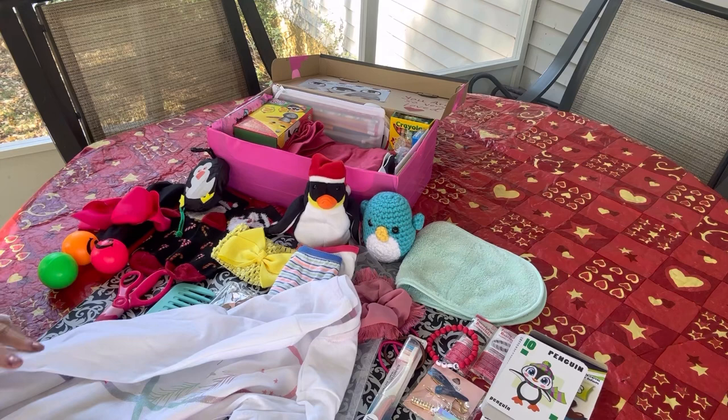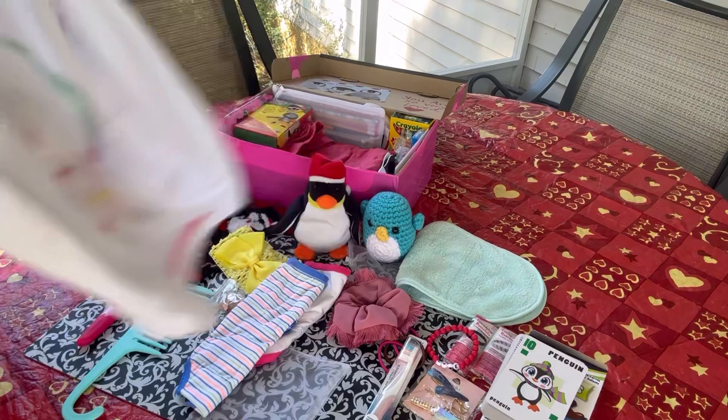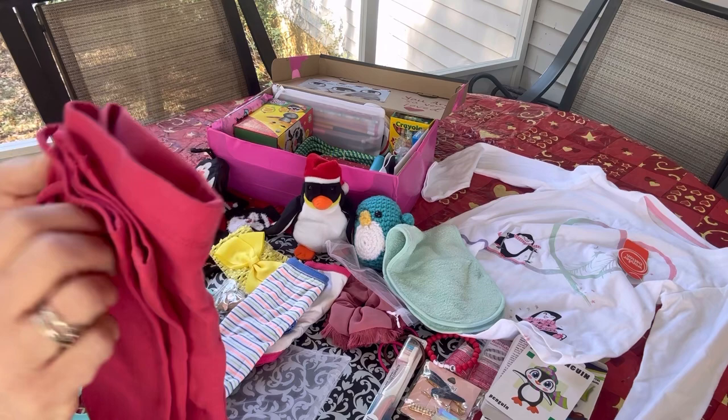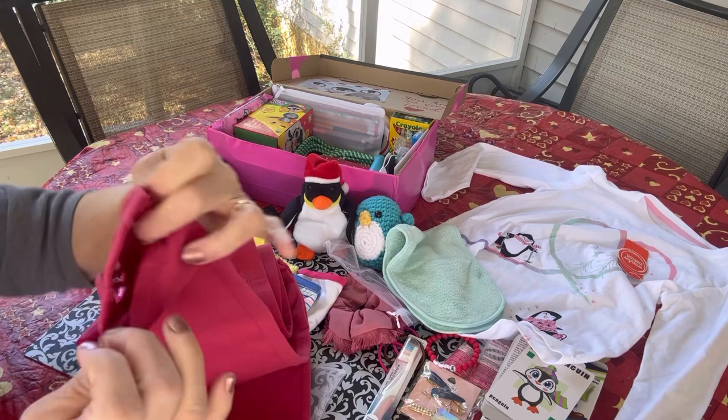Oh, I forgot to mention, I titled this box Penguins at Play, and that's definitely what the penguins are doing. They are playing. And then to go with her shirt, I packed this pair of leggings, which are kind of mauve in color to match the shirt. They're really cute on the bottom. They have this kind of lacy feature here on the bottom.